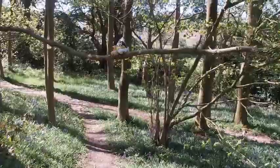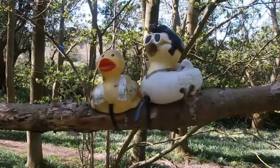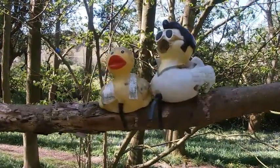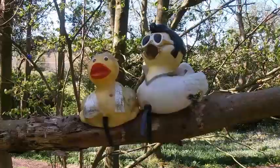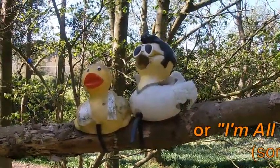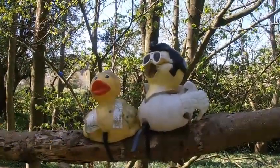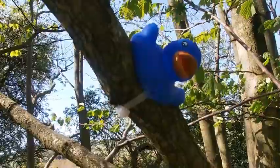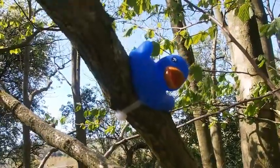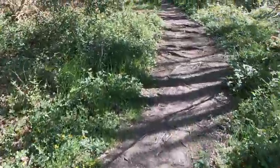You ever seen a pair of ducks nesting in a tree? There we go. I think one's Elvis. Oh, look at him. He's a little bit weather beaten, but he's got his mouth nice and wide open. So he's probably singing "Love Me Tender." Oh, I think there's another one we'll have a look at in a minute. Different. Don't expect to see that when you come on a country walk.